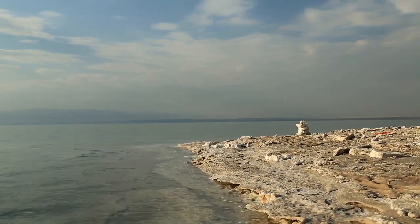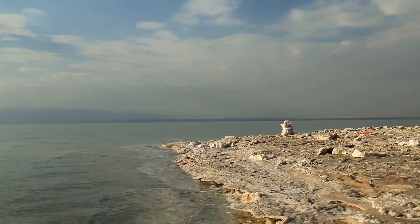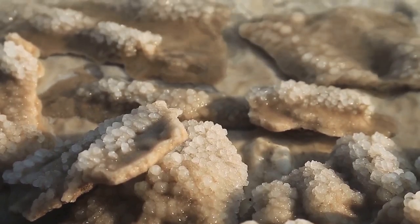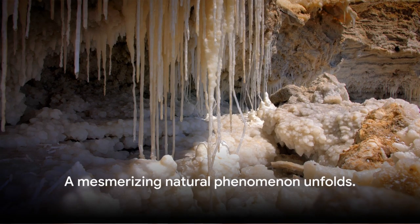It begins quite naturally with the evaporation of the Dead Sea water under the relentless Middle Eastern sun. As the water evaporates, it leaves behind a rich brine. This brine, teeming with minerals, precipitates out to form salt crystals that float to the surface of the sea. It's a spectacle that is both simple and mesmerizing.